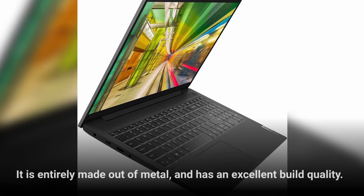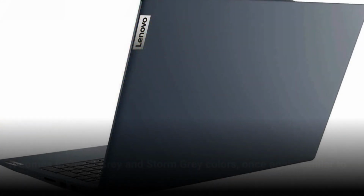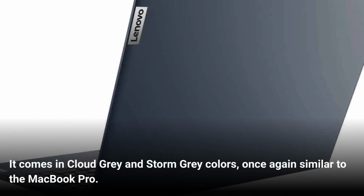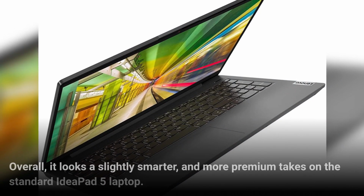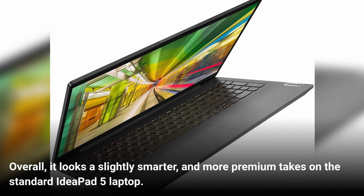It is entirely made out of metal, and has an excellent build quality. It comes in cloud gray and storm gray colors, once again similar to the MacBook Pro. Overall, it looks a slightly smarter and more premium take on the standard Ideapad 5 laptop.